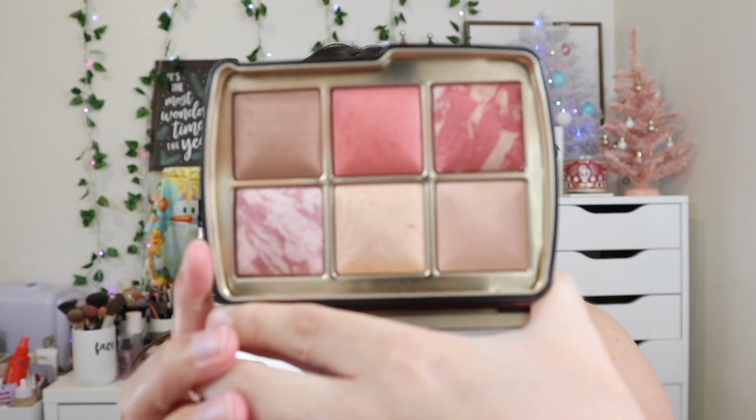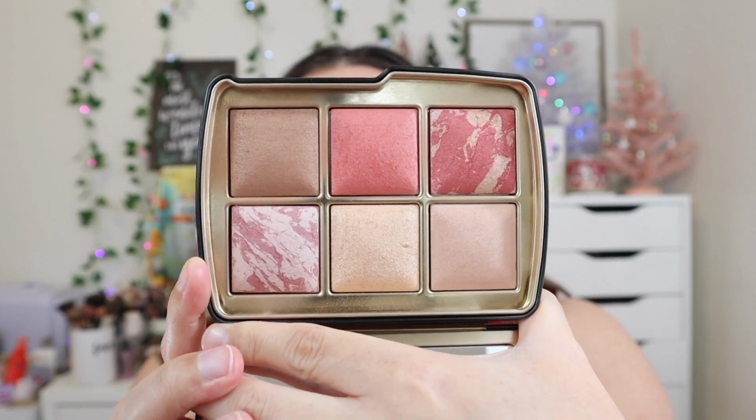So the love started with the Leopard palette, and these are called the Ambient Lighting Edit Unlocked. This one specifically had 3 blushes, a bronzer, and a highlighter, and then a diffusing powder. Love it. I was gravitating towards it so regularly. I felt like I was always using this throughout the week. It was just so fast, so easy. I was able to knock out multiple steps with one palette.